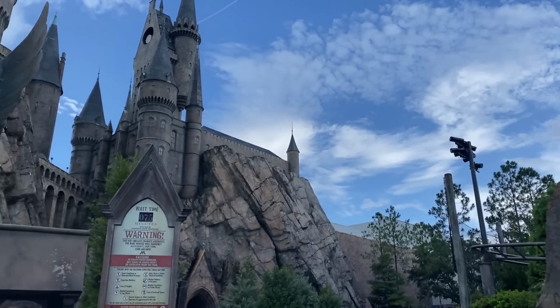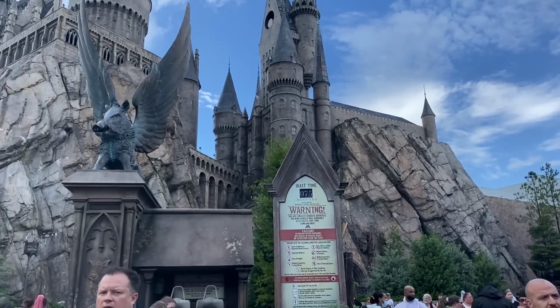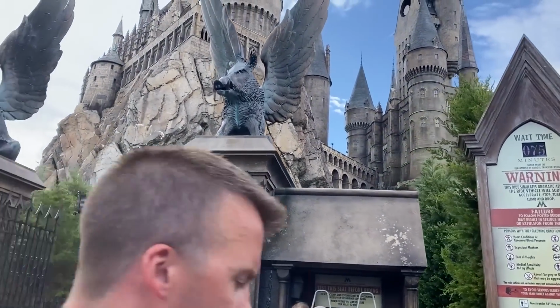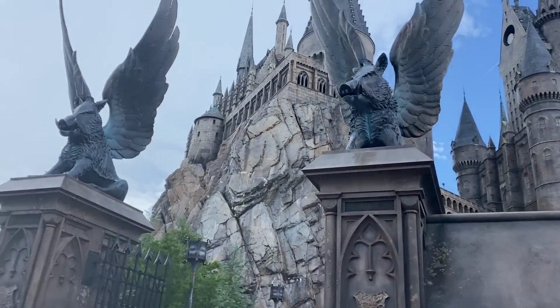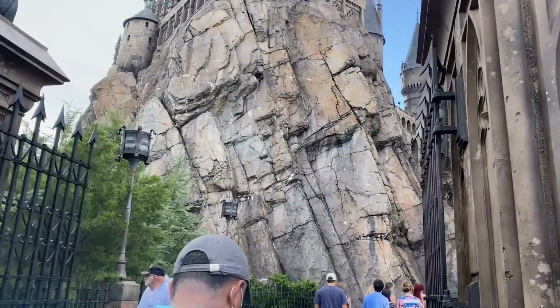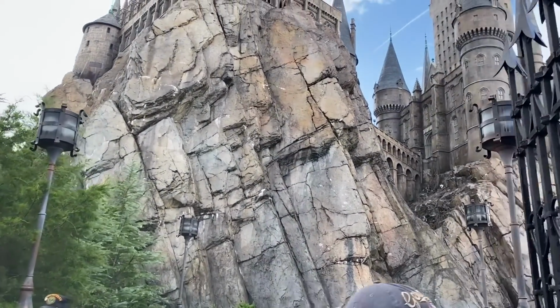But because of the rain and because Hagrid's is still closed, it's been delayed all day. This attraction shot up to a 75-minute wait. So of course, Harry Potter and the Forbidden Journey is the ride inside the castle, and it is very exciting.